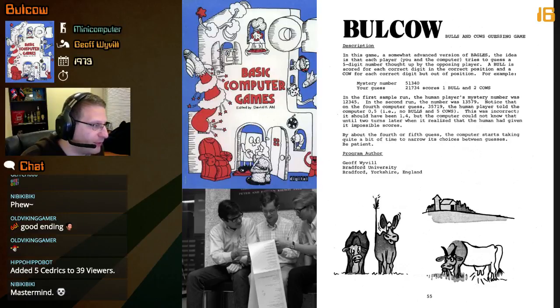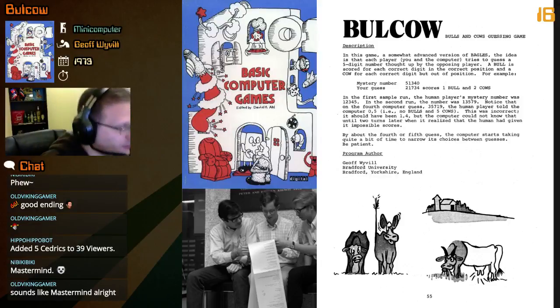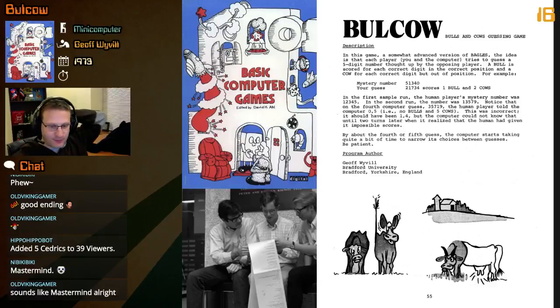Right, okay. But the computer could not know that until two turns later when it realized that the human had given it impossible scores. By about the fourth or fifth guess, the computer starts taking quite a bit of time to narrow its choices between guesses. Be patient. And the program author is Jeff Weibel from Bradford University, Bradford, Yorkshire, England.